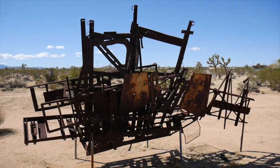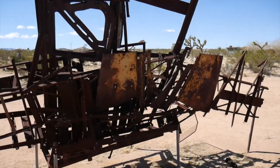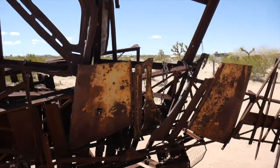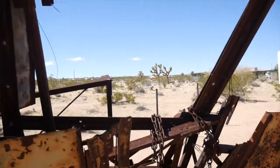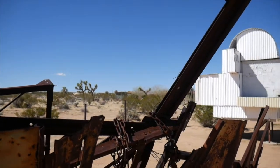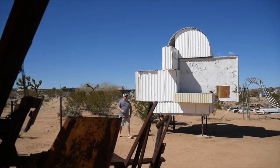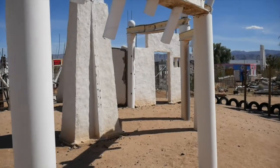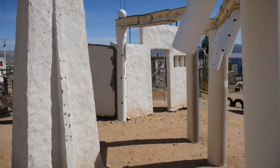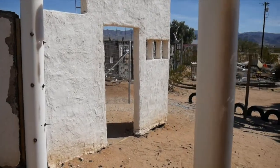I stand corrected, this one has lockjaw written all over it. Kind of sinister. I think so. Or just like PVC.